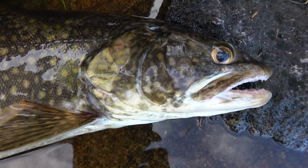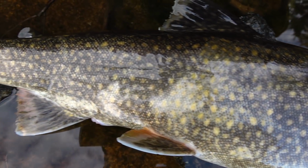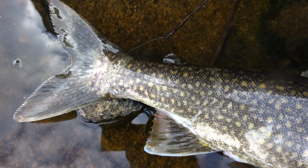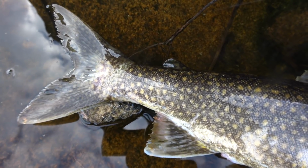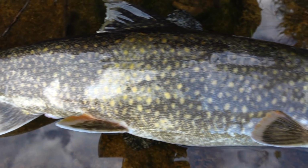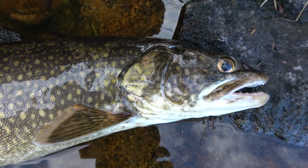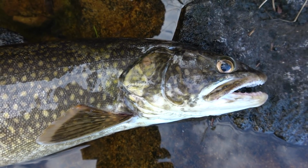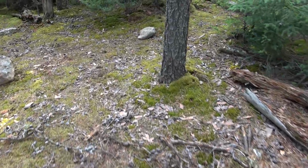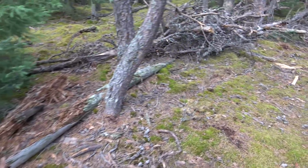Does that look like a delicious lake trout or what? Lake trout, the big brother of the brook trout. You can tell it's a lake trout because it has that forked tail. If it's a flat tail or a square tail, that's a brook trout. Forked tail is a lake trout. All trout are delicious.